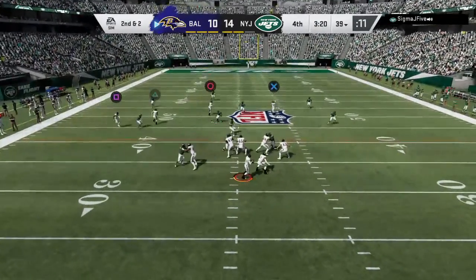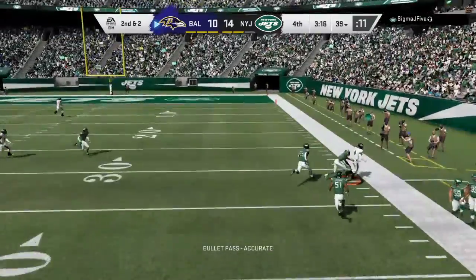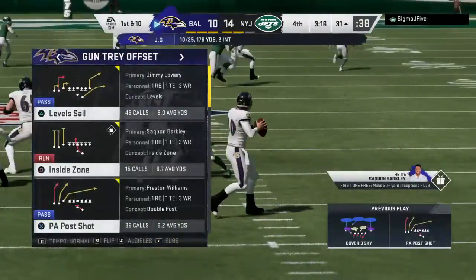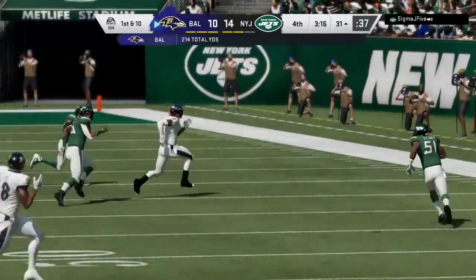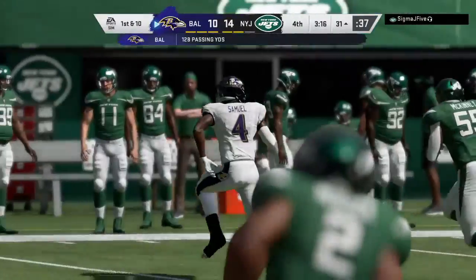2nd and 2. Open man is Samuel, complete. That one covers 29 yards, first down. Working the sideline there, good route, good catch, first down, and he gets out of bounds.